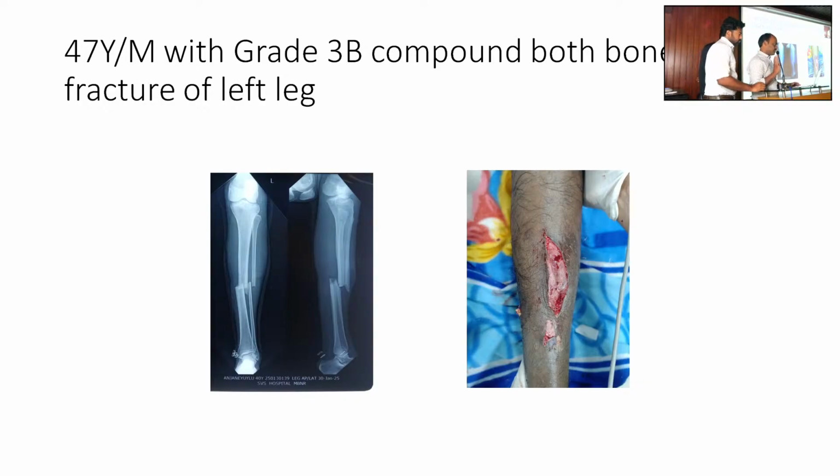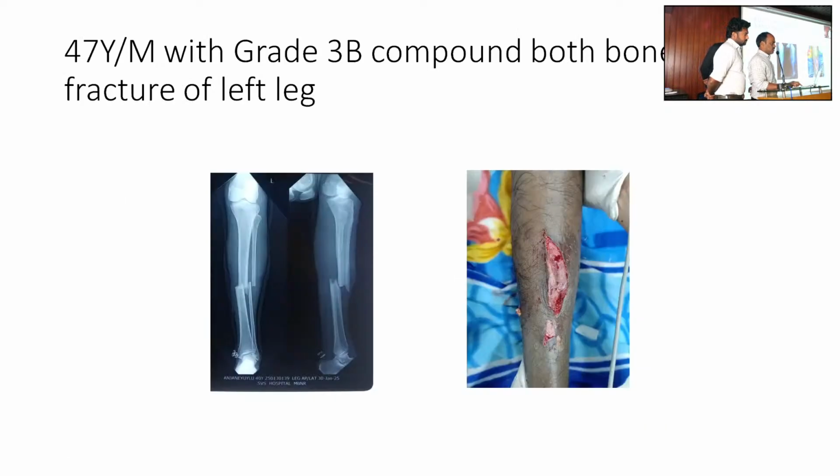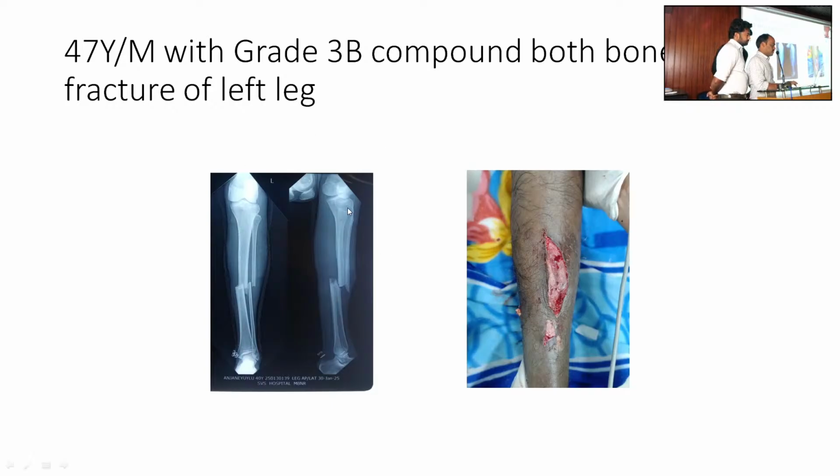Sir, 47-year male with a grade 3B compound both bone fracture of left leg. Fall from bike, sir. We have done external fixation for left tibia, sir. The wound was not good, so nailing was not done. Compound fracture, sir, and there is a screw in the proximal bone. The tibial plateau, sir. That also, plateau, sir.